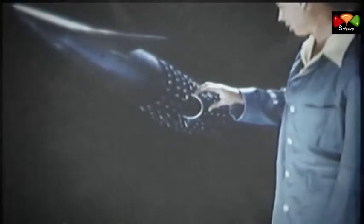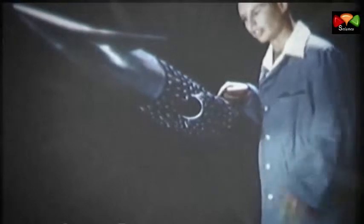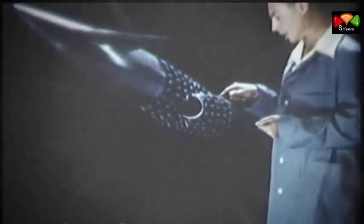A 0.11 scale model has been built to test at higher Reynolds numbers. Here is the model in North American subsonic tunnel for low-speed tests.